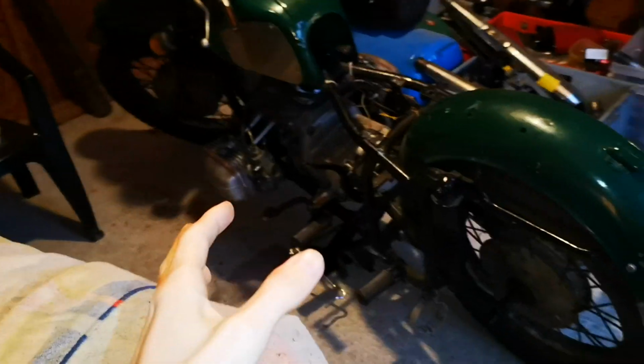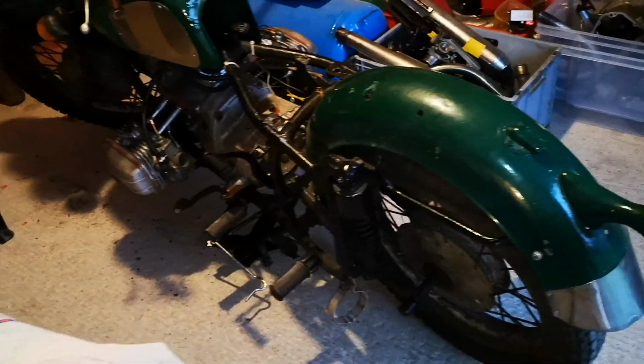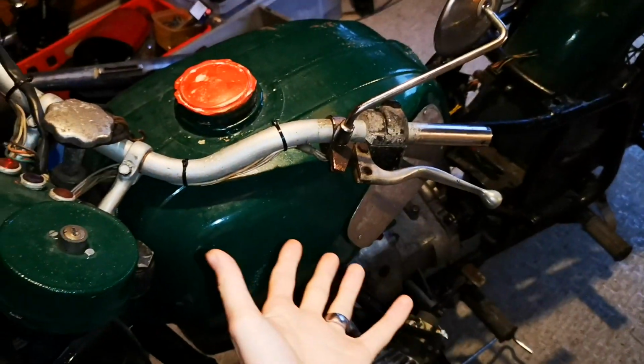I'm sorry for the bad lighting. I'm sorry for the shitty video. I'll put it outside and record some good B-roll for you guys in the next episode, but I'm not gonna push this outside. It's raining, it's cold.